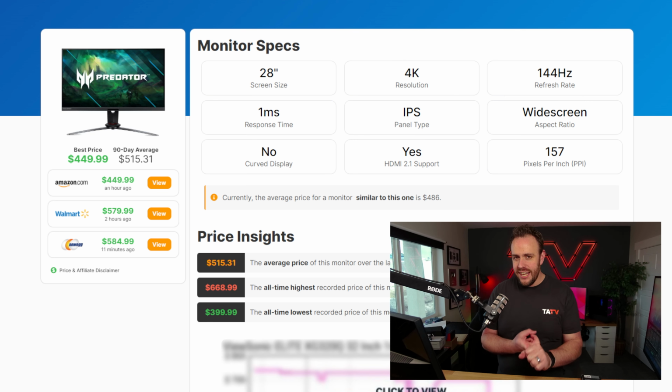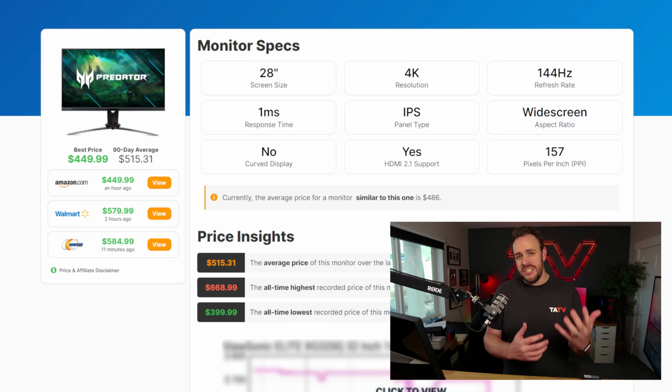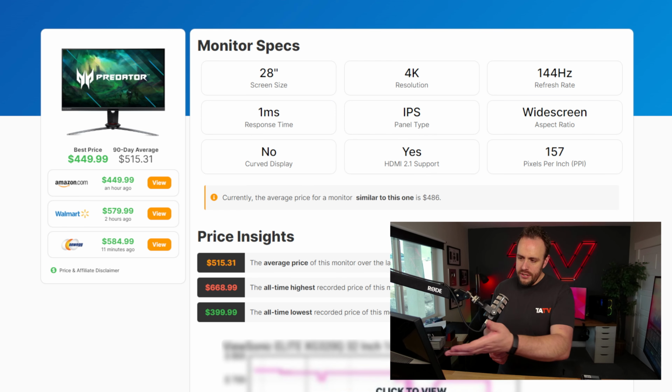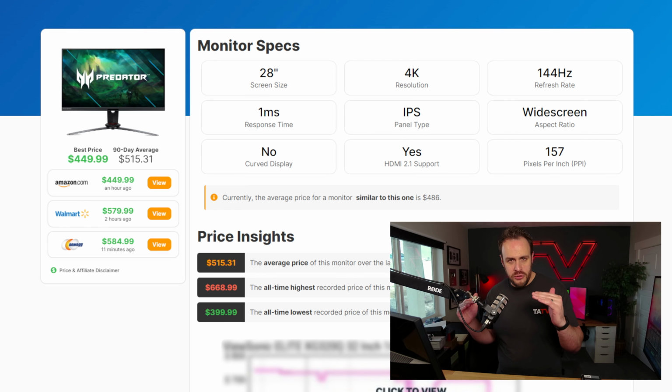It's a 28-inch display. The refresh rate is 144, which is more than enough for the 120 FPS that you need for PS5, and it's an IPS panel, so the colors are going to look great. It's going to have great angles, and if this is doubling as a PC or Mac monitor, it's going to do a great job for that. And of course, a 1 millisecond response time, which is nice and quick. This is the cheapest route right now to get a 4K 120 FPS monitor.